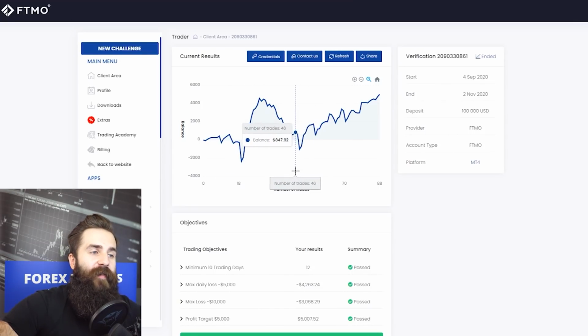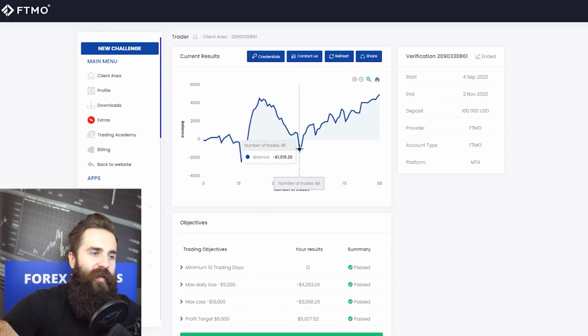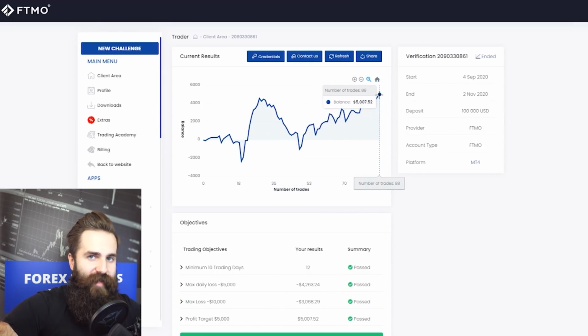And also I kind of feel sorry for this trader, since there were these points where the profit target was almost reached, so that is like $500 until the profit target, but then this huge dip happened, so that is quite unlucky. But even though this happened, this trader was able to finish successfully, so that is quite nice.